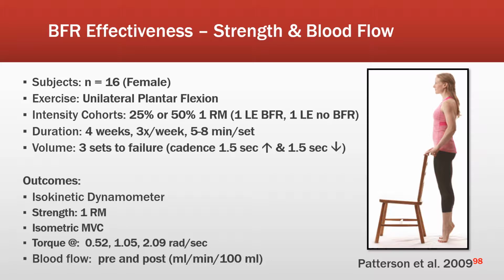The duration was only 4 weeks, which is half the time which is considered to be expected for strength and hypertrophy gains, which usually takes 6 to 8 weeks in traditional training. So it was done 3 times a week, 5 to 8 minutes per set. There were 3 sets to failure, and the cadence was standardized, meaning how quickly they came up and went down on their toes. The outcomes that they looked at used an isokinetic dynamometer, which is considered the gold standard when it comes to strength and power output.